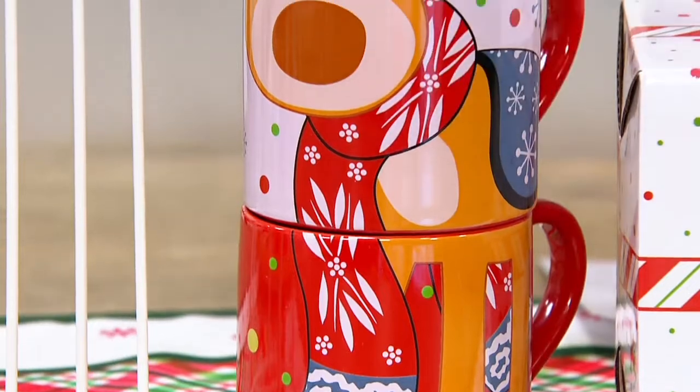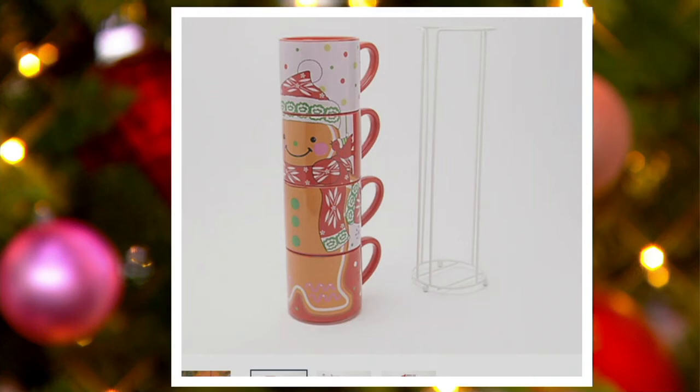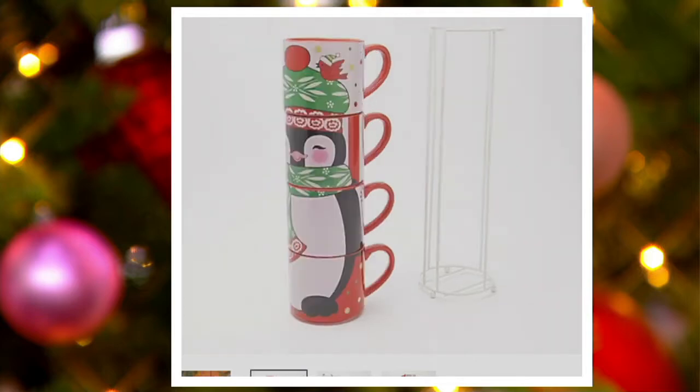So this is the reindeer, obviously. We also have the gingerbread man. That is the most limited. And then we also have this in the penguin. How cute! And he is so very, very popular.